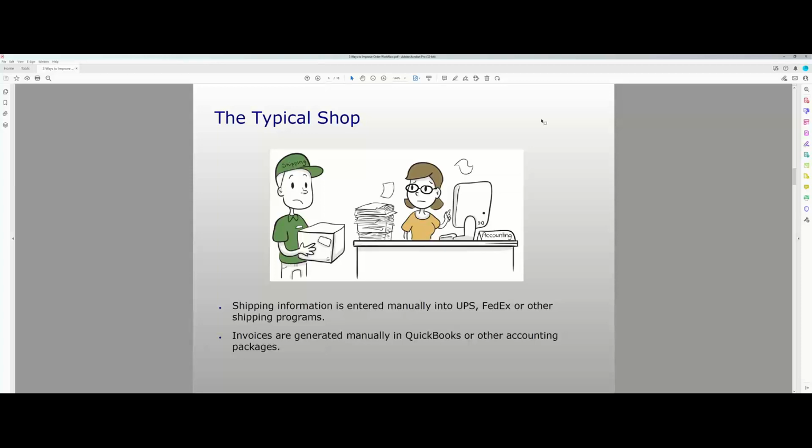And then lastly, when an order is completed in production, most companies are manually entering shipping information, whether they're using UPS, FedEx, or something else. And then they're also manually invoicing. They're manually entering the same or similar data into QuickBooks or some other accounting package.